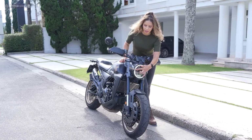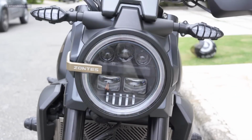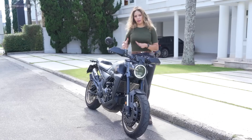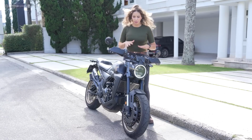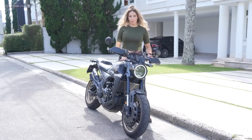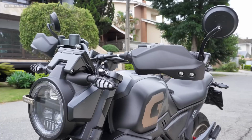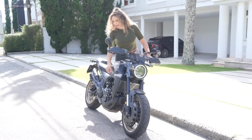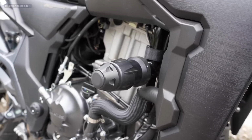Here on the right side, there's this metal accessory here that says Zontes. It's just decorative, okay? It's just for decoration. It doesn't have a technical function, so to speak, but it looks really nice, in my opinion. Besides that, the motorcycle already comes with a factory-installed handguard, and here on the side, you have a slider. What is this? If you fall with the motorcycle, you'll have more protection, helping to prevent at least the engine and the fairing from getting damaged.